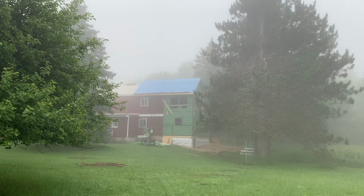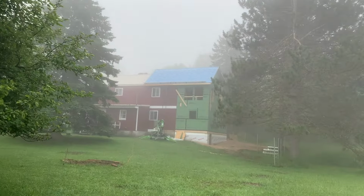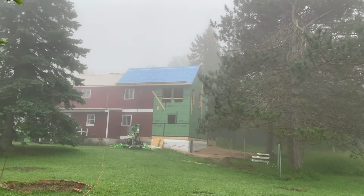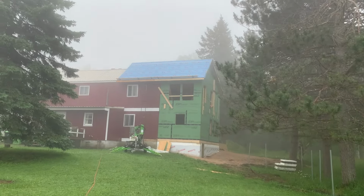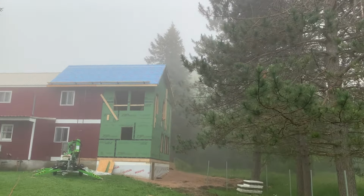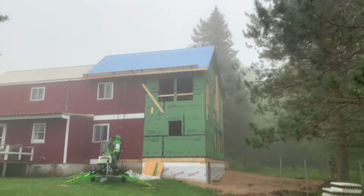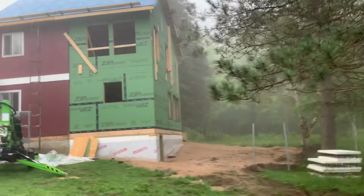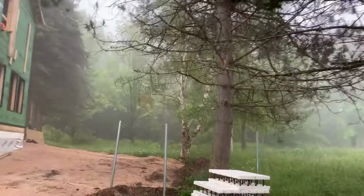Look at that addition with the new roof in place. It is so gorgeous. It rained last night, but we did not have water inside. It's just incredible how different it looks. So let's go around to the front, so you can see how the front looks. Not that it's so different.